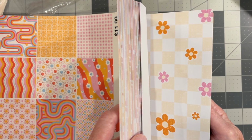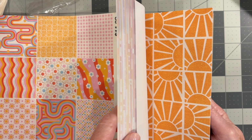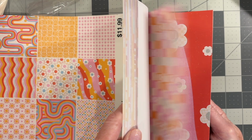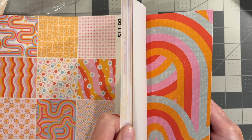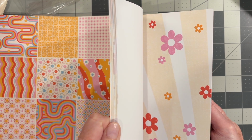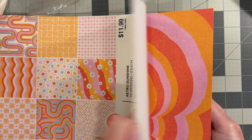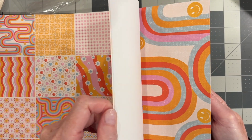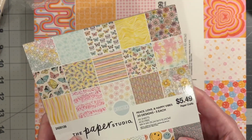Let me show you all the designs. Ooh, I love the sun. I love the daisies. That will be in my daisy journal. There's a lot of daisies in here, actually. That's pretty. That's pretty epic. Oh, I think it's a butterfly. Okay. That was the 12 by 12, and then I got a small Peace, Love, and Happy Vibes.